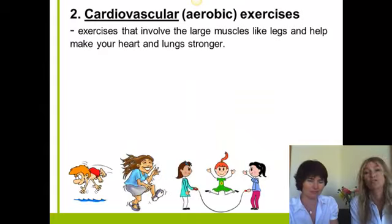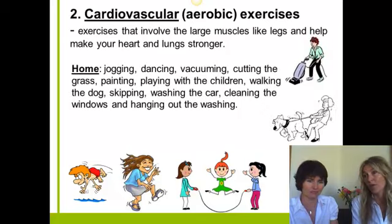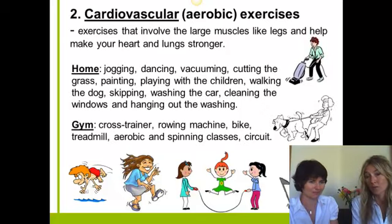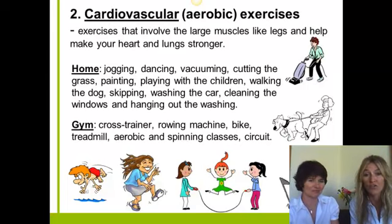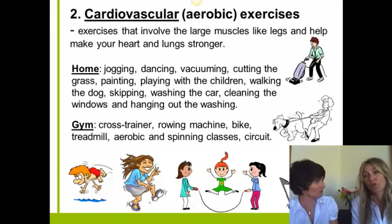Cardiovascular exercising, that's getting your heart rate right up there. You can either do stuff at home, or you can go to the gym. If you're home, you can incorporate jogging, dancing, stuff like going out and doing the gardening or washing your dog. There's lots of different things that you can do.